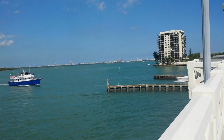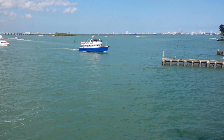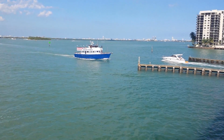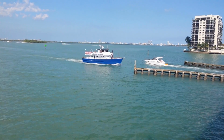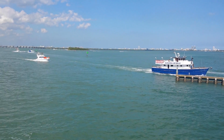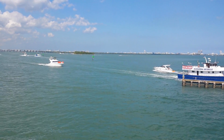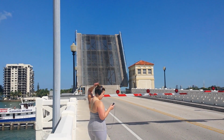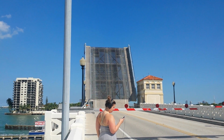And right here we see a couple of boats that are gonna come through. We got the Alexandra Mitchell, or Michelle, which is a charter boat. And right behind it we have a yacht. I think that yacht could have passed. And the drawbridge is still not fully open.